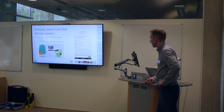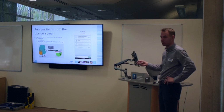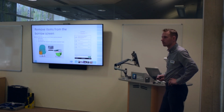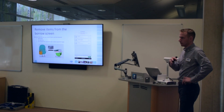Yeah. So as mentioned, we can remove items direct from the borrow screen. This is actually new to this element of the software, being able to remove it at this point. So when you've issued a book and it's already issued, and then you can remove it? You can remove it and it'll take it from your account. Yeah, exactly, it'll return it back on to available.